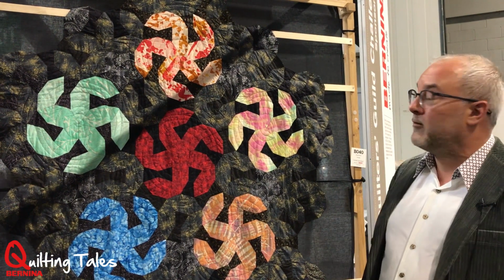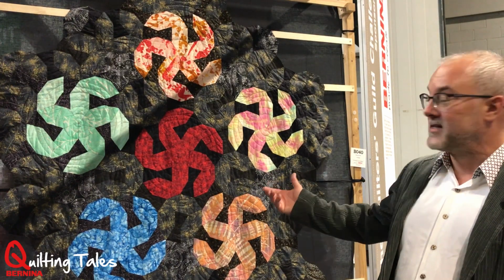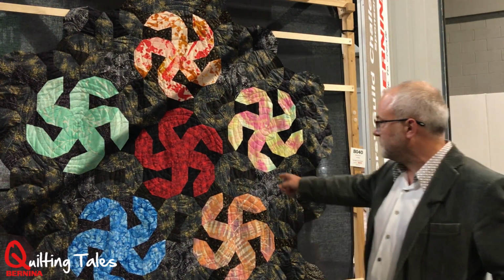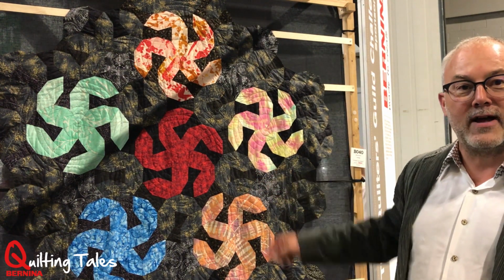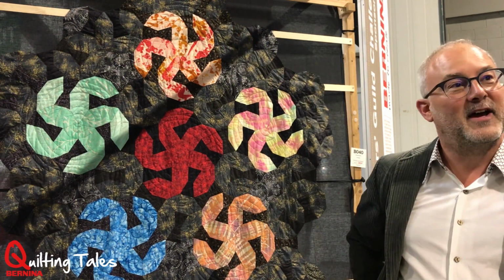And I've always been a bit of a sucker for tessellation. So this is a design based on a docagon, 10-sided shape, 10-sided polygon, and it's divided into 3 equal hexagons and then a bow tie hexagon as well that gives it that nice repeat pattern.